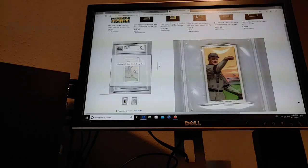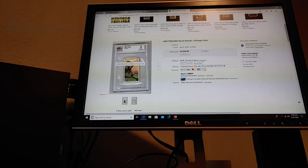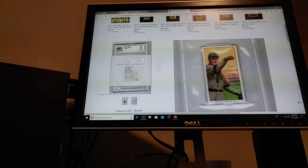Here's a BVG, which I'm not a fan of these cases either. These are twice as thick as PSA and SGC. And they got some weight. I had quite a bit of them at one time. They weigh down a box.